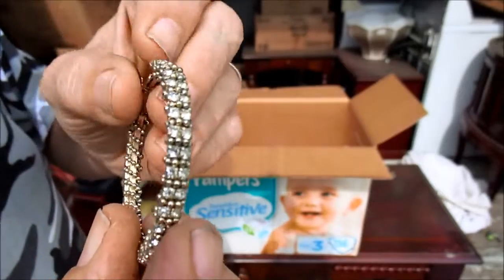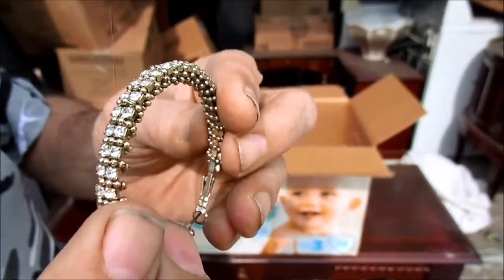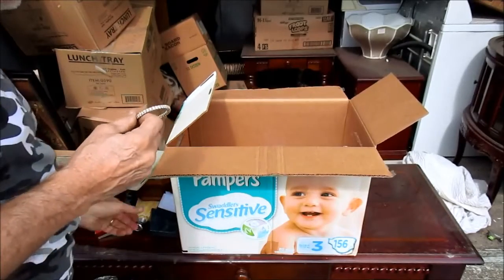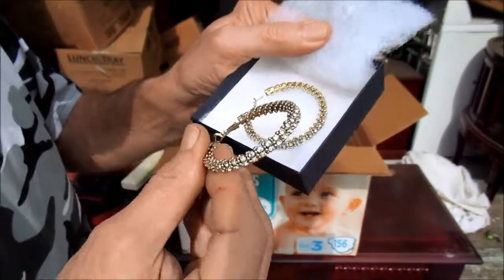See the mark yet. I don't think those diamonds are real at all, though. We'll have to check this one. It says fine jewelry. It can't be fine jewelry if it's not gold or silver. Oh, and by the way, these are earrings, so there's two of them.